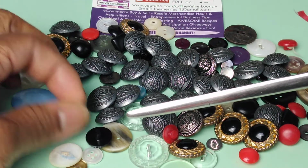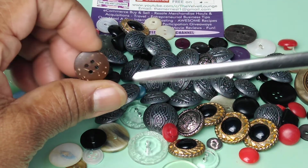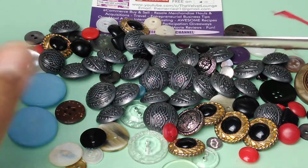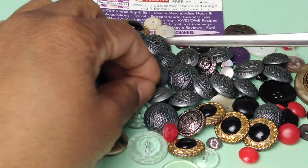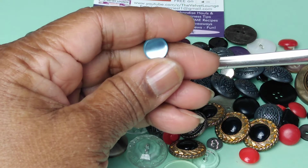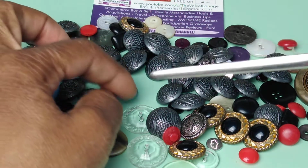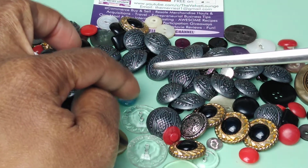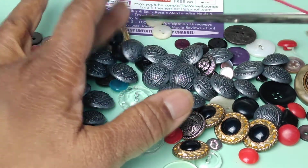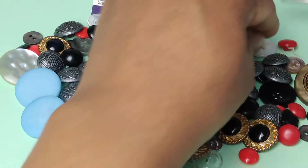I don't know why I recovered this wooden button because honestly, it's not my bag. I don't really like it. But I did because probably I was like, I'm doing the others. And then here is a really pretty button, and I have several of these in my other pile. And this one is plastic as well. I know it looks glass, but it's not glass. It's plastic. There were several mother of pearl buttons of different sizes, different styles.